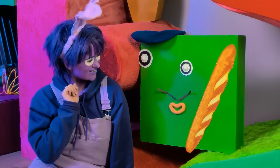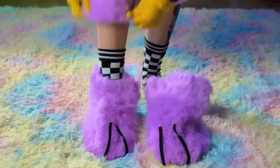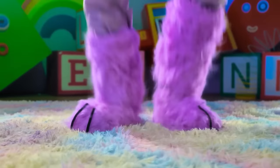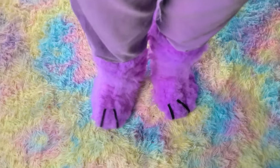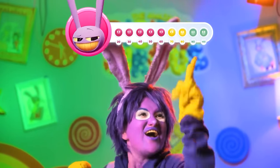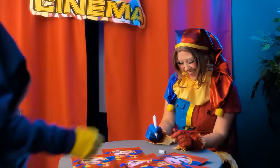Buongiorno, signorina! Buongiorno! May I? Thanks! Now they look like real paws! Let's try them on! The first and the second! Wow! They're so soft and comfy! And they look so amazing! I love it so much! The coolest shoes ever! And how much is it now? Yay! 100! Well done! Congratulations! It was really awesome! Thank you so much! Bye! Bye, dear! Bye, guys!